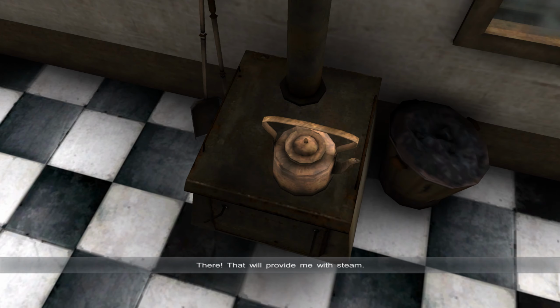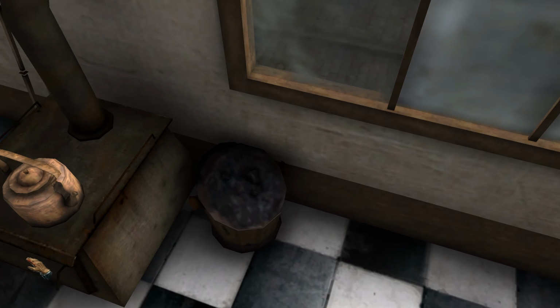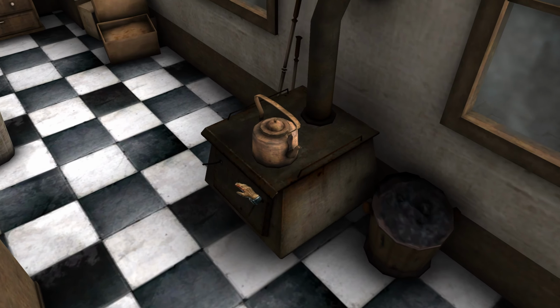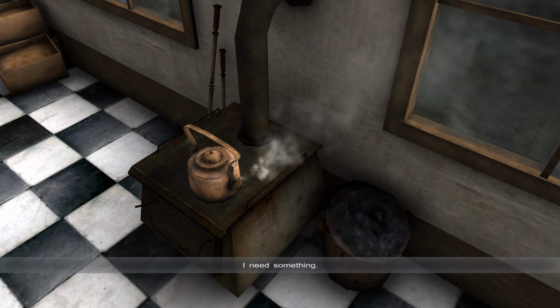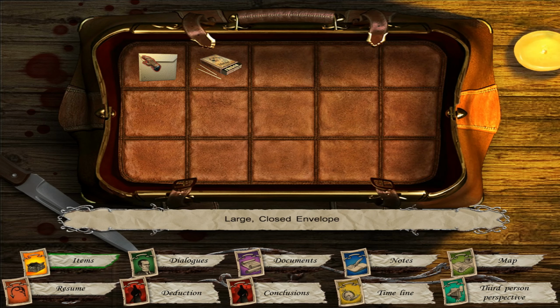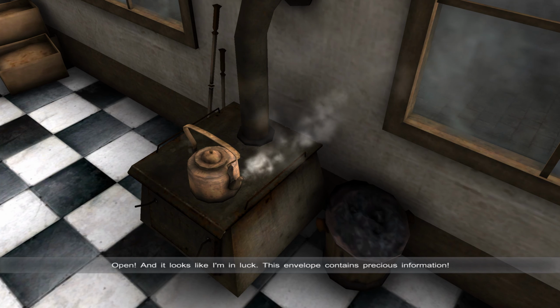There, that will provide me with steam. Okay, I don't know why I didn't do that before, but whatever. Okay, should have to wait a second. Okay, there we go. Open, and it looks like I'm in luck.